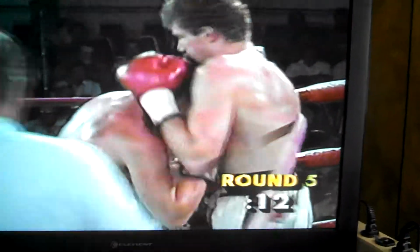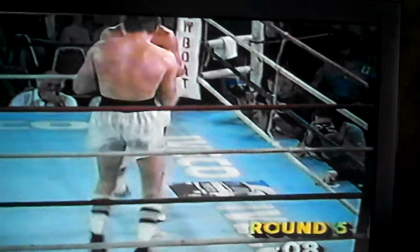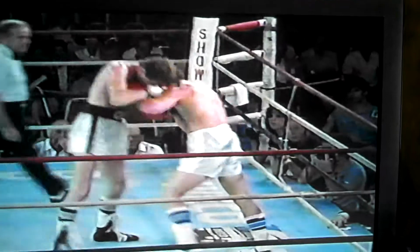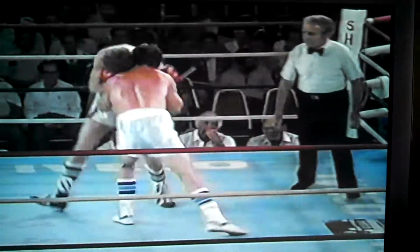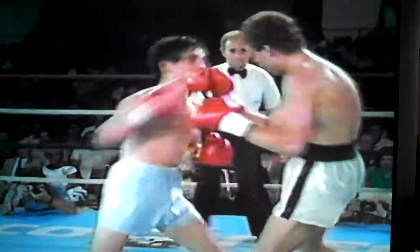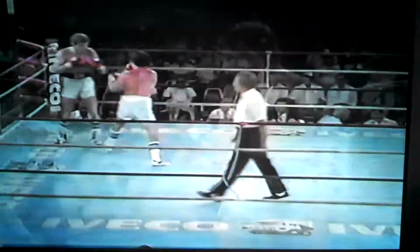So Haugen, who has scored well with the left hand, is now countering with a good right on the ropes here against Michaliszyn. Round number 5 will send it to the next and final round in a moment. Last round, Haugen put together his punches much better, and punctuated that with a good right hand to the head of Ted Michaliszyn.